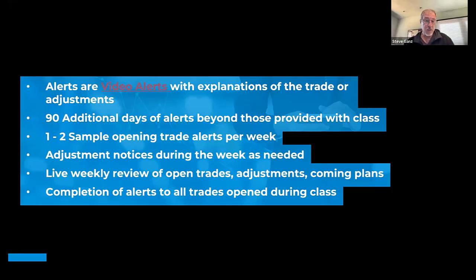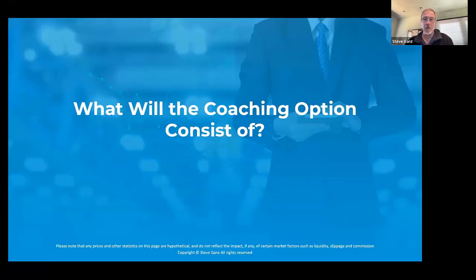So some of the trades that we're going to open during our 4 weeks of class, they're going to be longer term trades. They might be 40, 50, 60 days. So some of those trades might not be closed during the time period of class. So if you want to follow those all the way through to completion, you'll need to be part of the alert service.